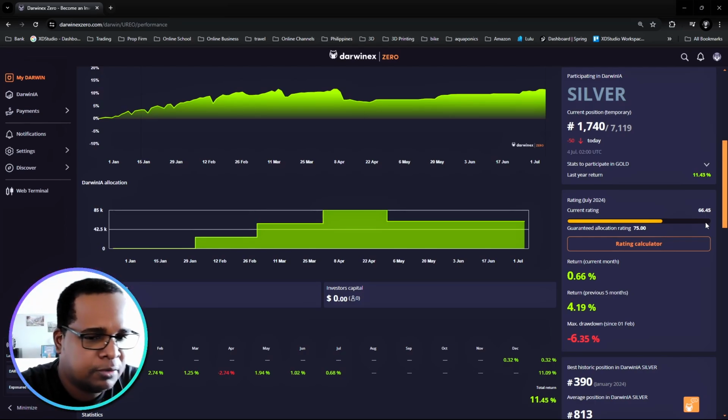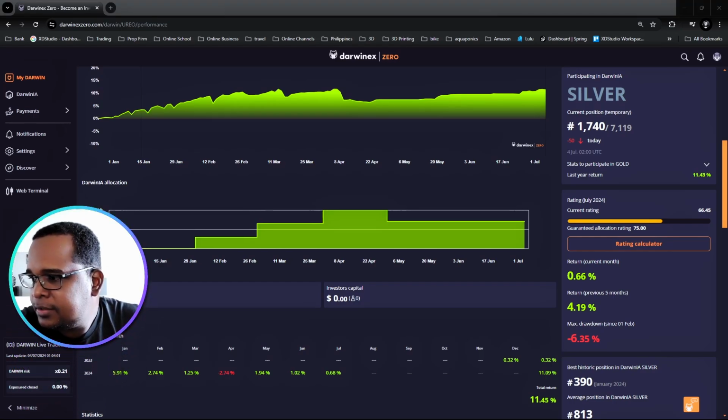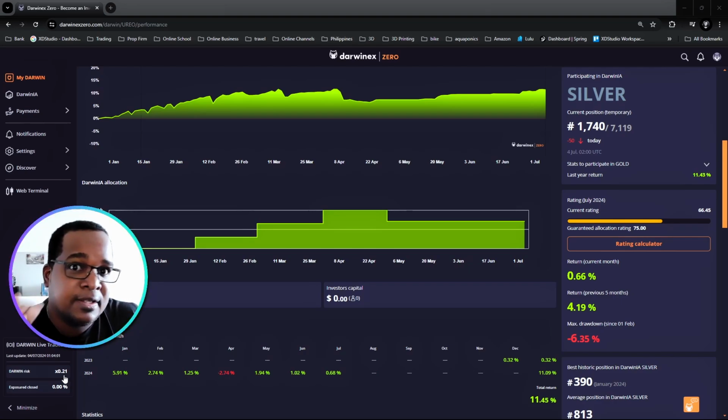The month started off well with a couple of trades. We're already up 0.66% so far. The only thing I'm having an issue with is trying to get this risk of 0.21 up. I reached out to someone at Darwinex to see if they could assist with how you get this risk ratio back up.